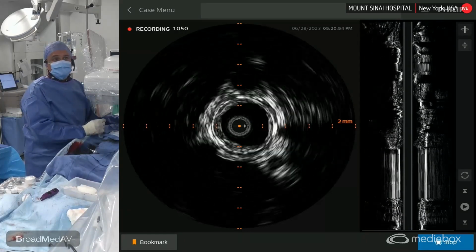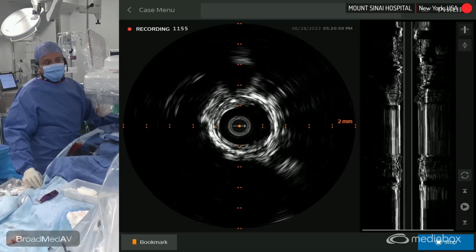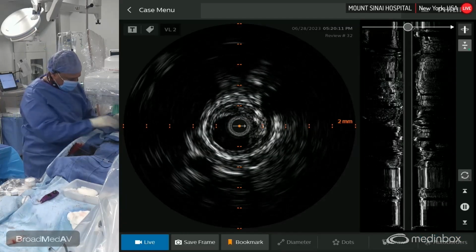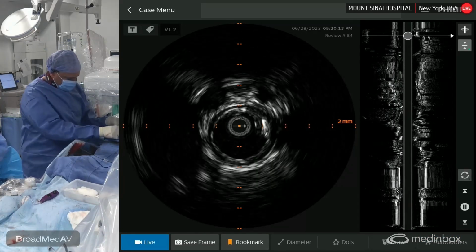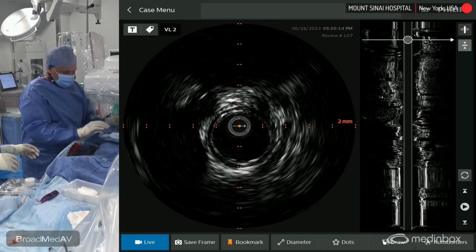Right over here is probably the healthiest segment, so this is around 8. All right, what's the longest impact balloon we have in a 6 millimeter, guys? You want an 018 system? We have an 018 long impact. Then it's going to be 150.